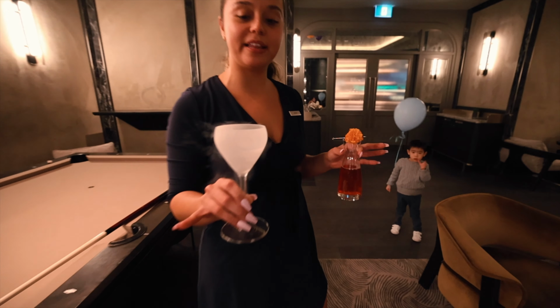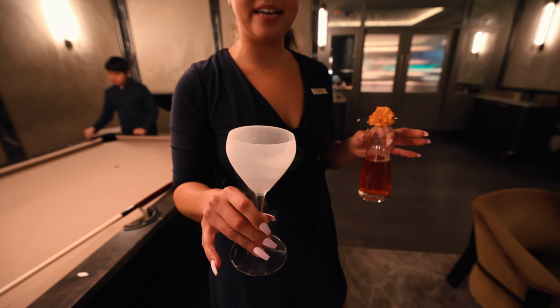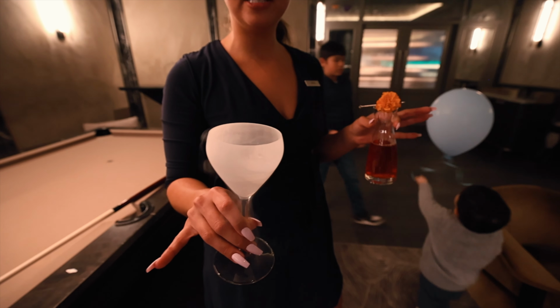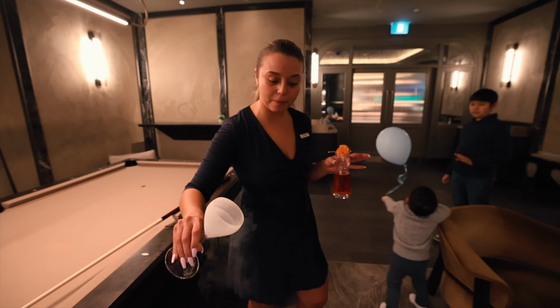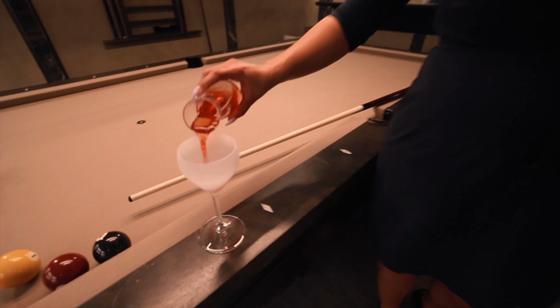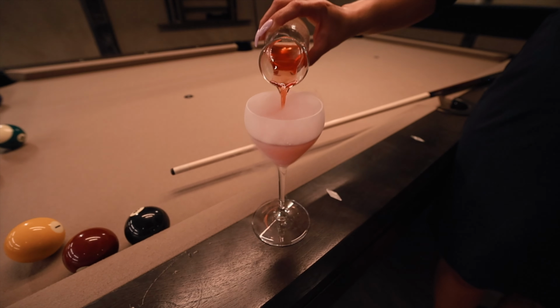Liquid nitrogen that we use in our martinis. Basically it flash freezes the glass and makes it extra cold. We serve one of the coldest martinis in the city because of this. And it just evaporates in the air like this. Oh my goodness. And then when we pour the drink in, it looks beautiful. Wow, that's so cool. There you are. You got a balloon?